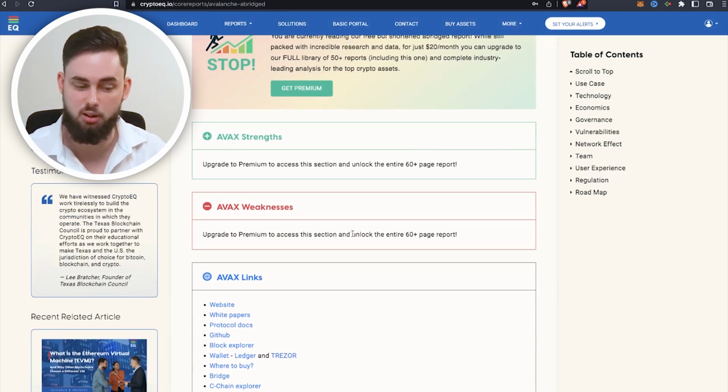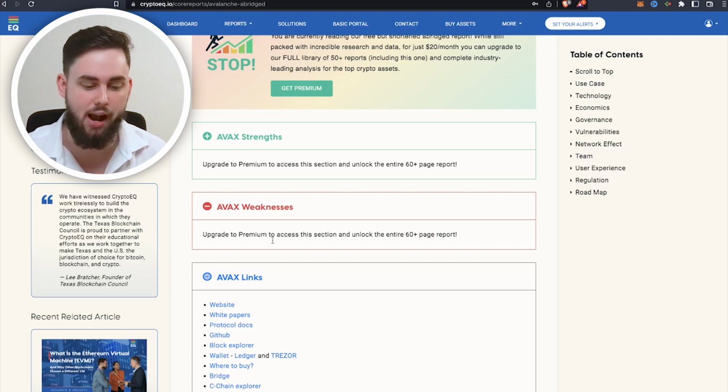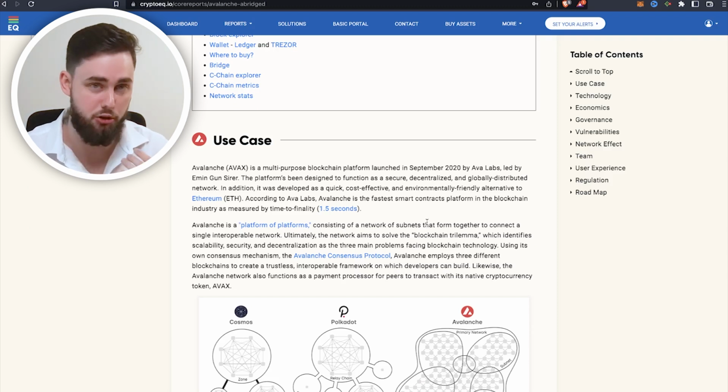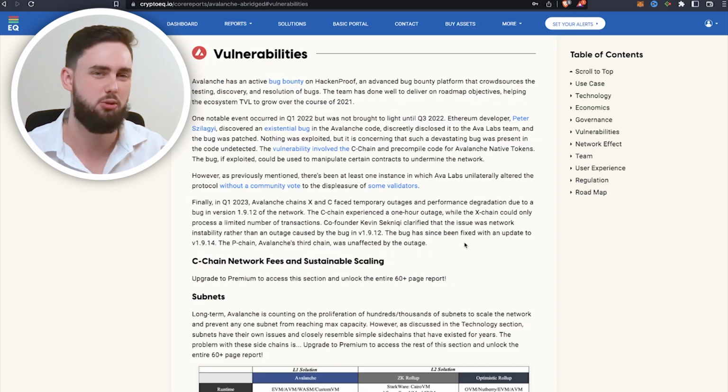Now, it does typically have a breakdown on these. Obviously, you do have to purchase the premium version to access this. It is a bit difficult because some projects, it does for free allow you to access the breakdown or synopsis of the strengths and weaknesses. And some, like Avalanche, it doesn't provide that, but it gives you the full breakdown. Now, I want to say the full breakdown is probably just as important because it lets you go through things like vulnerabilities itself. So you can see this sort of stuff anyway.